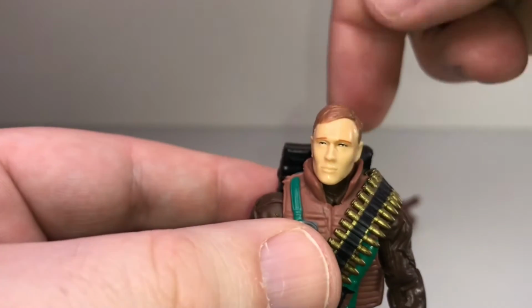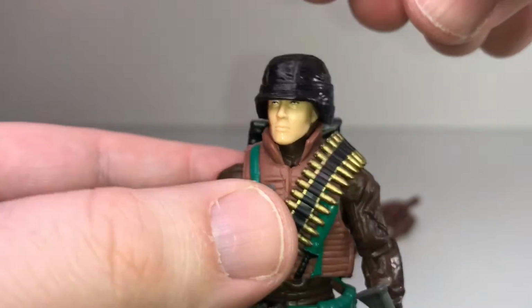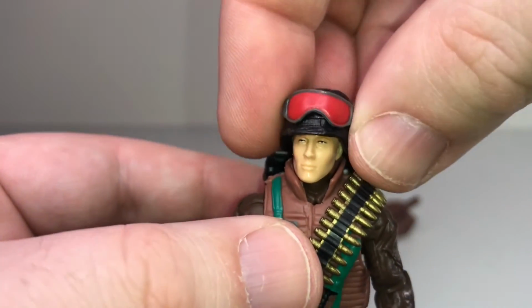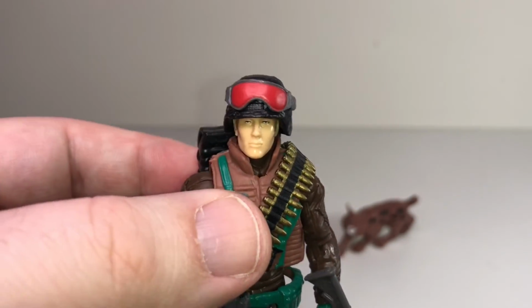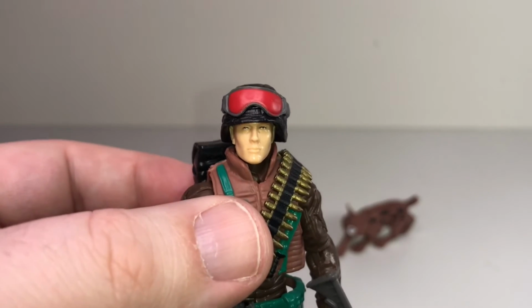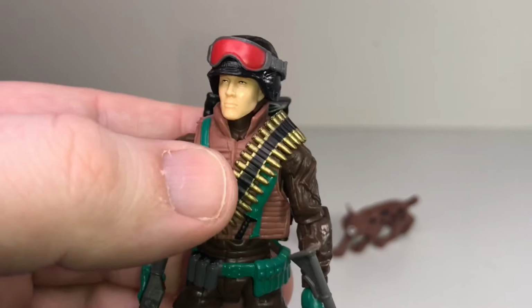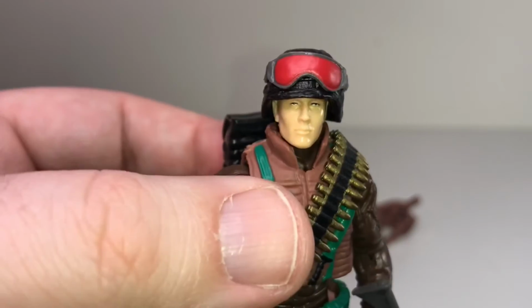But yeah, so he's got this helmet, and then he's got the goggles with the red visor, which matches up with the Hit and Run from the set. But what's weird is Spearhead never had goggles. Not on the original 88 figure or the Night Force 89 figure. So I'm not sure why they gave him goggles.